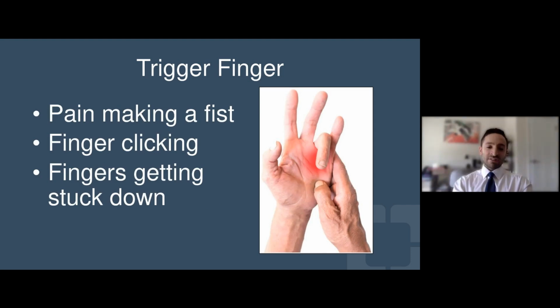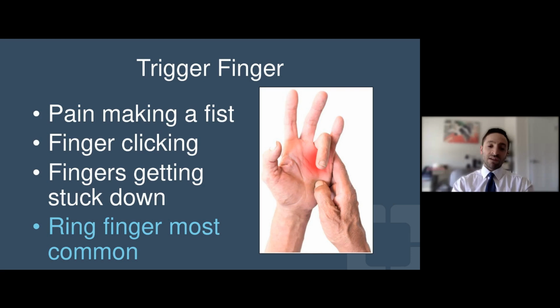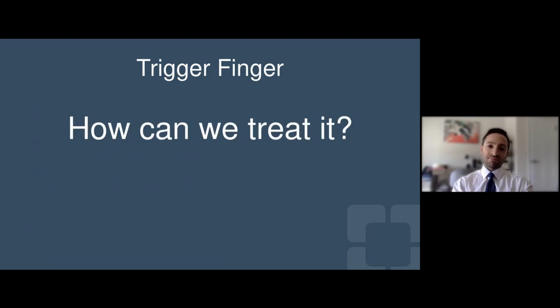How does it present? Just like we talked about. It's pain when making a fist, typically right across the knuckles here, and sometimes you feel the actual mechanical symptoms, the clicking and locking. Most interestingly, the ring finger is the most common here.